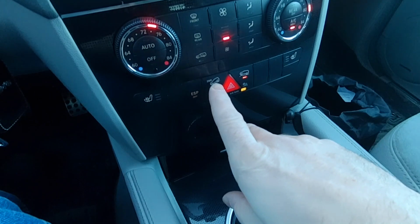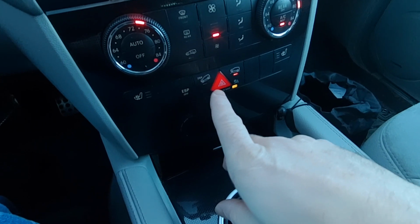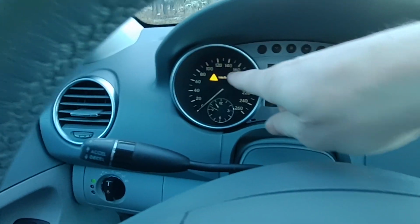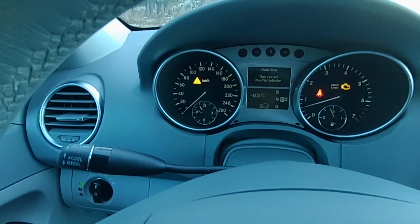Then you've got your hill descent control. If you're trying to go down a slippery slope or a steep hill, you can use that. And then that ESP off, that's just for your traction control. You can see up here on the dash, you'll get that triangle indicator. See, I just turned it off, then back on again.